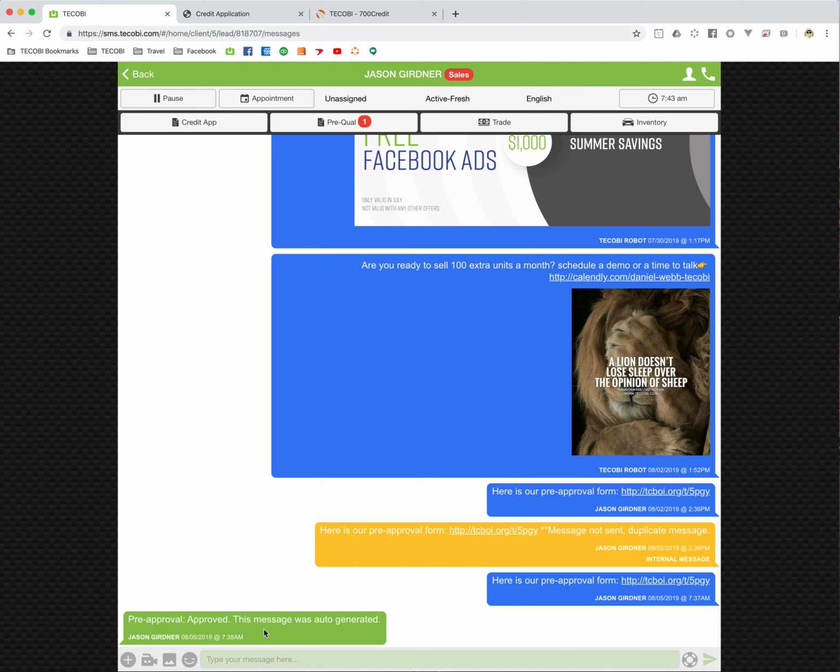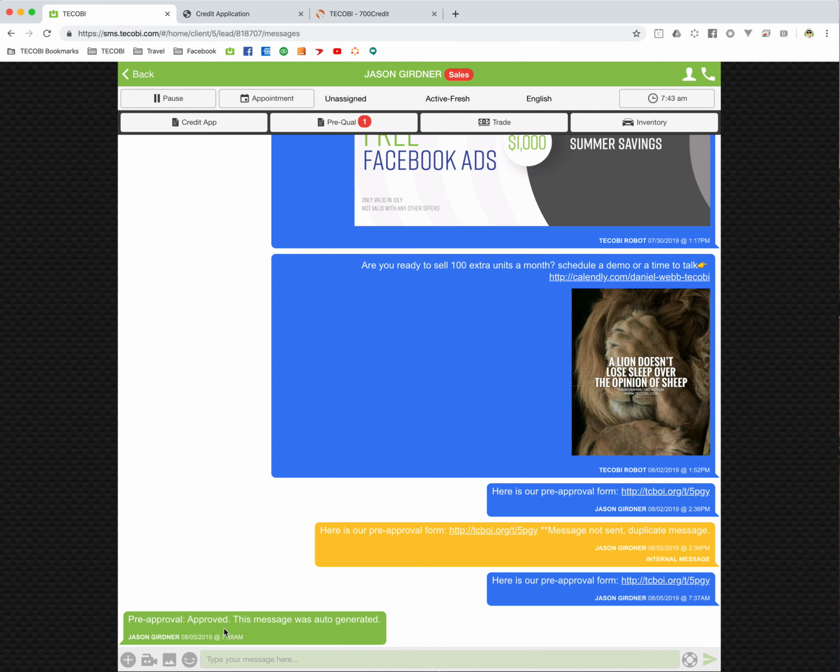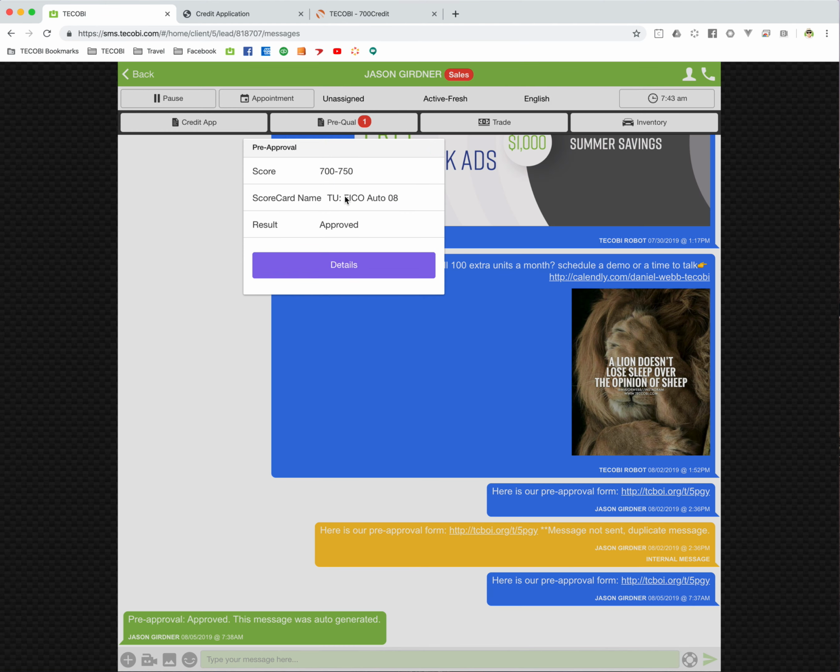Once they've filled it out, you're going to get a notification that they've completed it, and you can see here that it says pre-approval approved. The message was auto-generated. There's only about a 75 to 80% hit rate on this. Sometimes it doesn't find them based on their name and address, and then it'll notify you that no match was found.